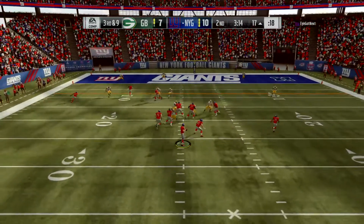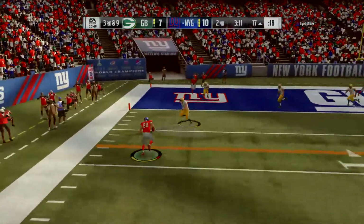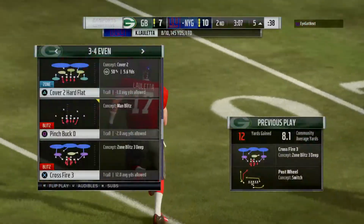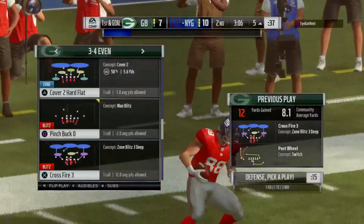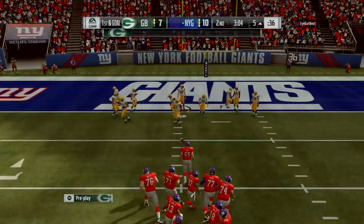Back to throw, Lawletta. Steps away to his left. This will be caught just inside the 10. And able to get him down, but he does reach the 5. They're able to convert on 3rd down, and that sets up a 1st and goal.